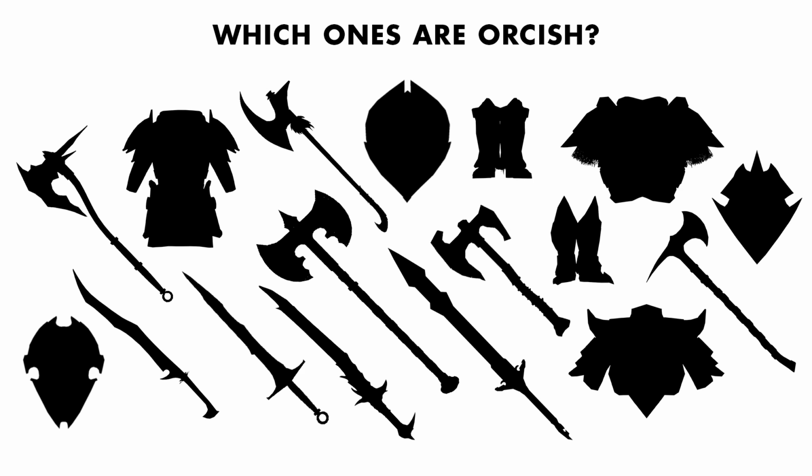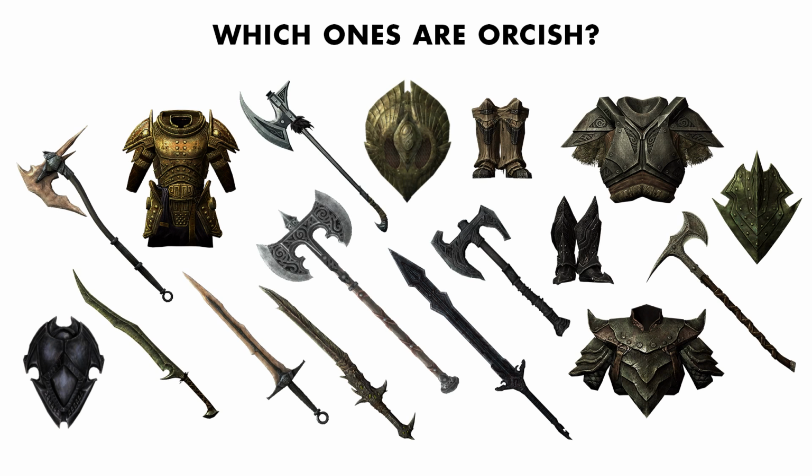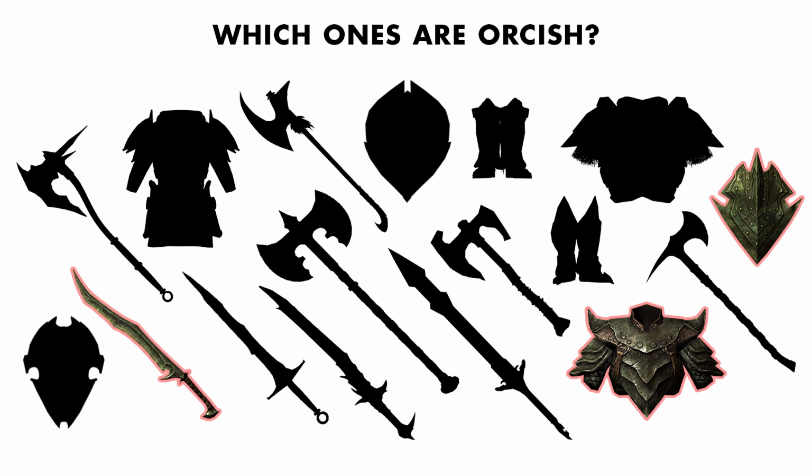At a glance, these items are more or less indiscernible from the rest of the items in Skyrim. When they're all silhouetted and we mix them up, can you tell the difference? Can you even tell when they're not silhouetted? Because of the muted earth tones and the relatively ambiguous patterns, it's pretty hard to tell, but it's these ones right here.